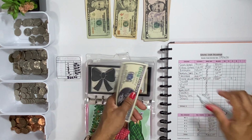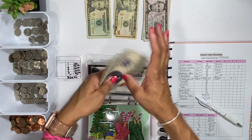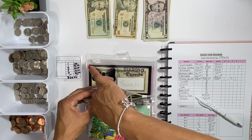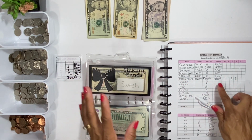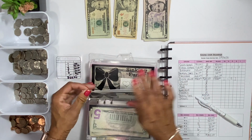Y'all, I have got to grab some of those 1K slips. So I'll probably go on Etsy and see who has those, and then maybe get some blinged out ones or something like that, so I can be stunting in his savings envelope, y'all. All right, so we're gonna put that there. So super excited, he's almost at 2K. Woo!